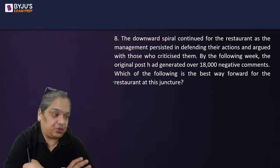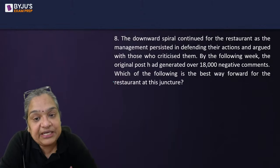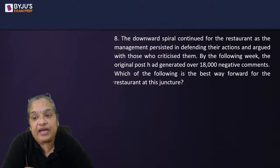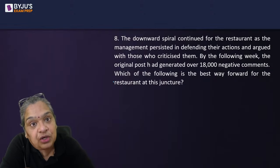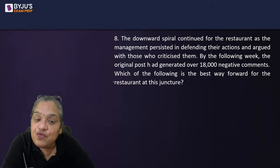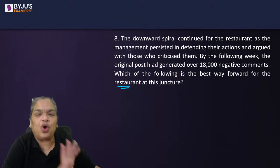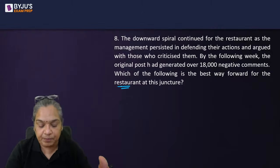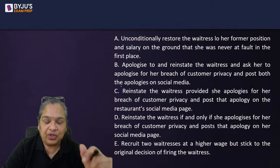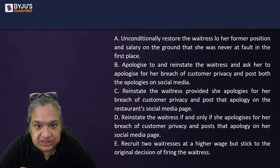All right, next question. The downward spiral continued for the restaurant as the management persisted in defending their actions and argued with those who criticized them. By the following week, the original post had generated over 18,000 negative comments. Which of the following is the best way forward for the restaurant? What should it do? How should it resolve this entire problem? It can't go on, right? So how will it resolve this issue? Look at the answer options.